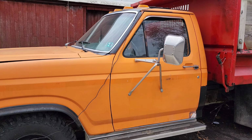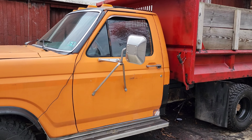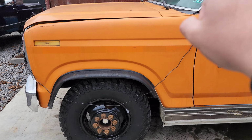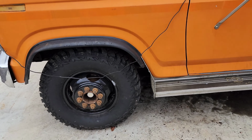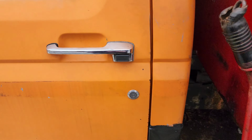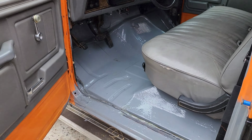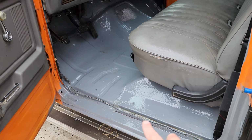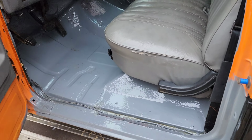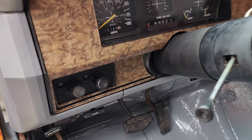Anyways, I've pretty much gone through and done a lot of work to this truck, and new tires and brake system from the master cylinder out, painted the rims, new tires, 6 new tires. I'm gonna paint the outside, but again, this is a work in progress. But I've painted the inside. I had to put floor pans, I had to put some pieces underneath, the inner cab corner, the outer cab corner. It only has 106,000 miles.